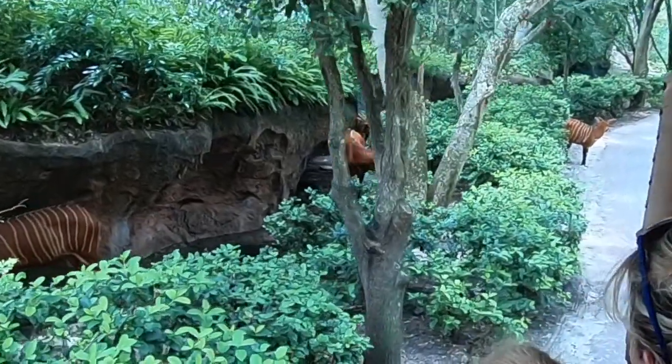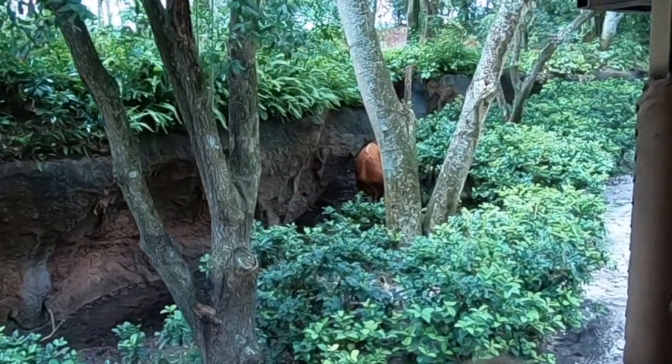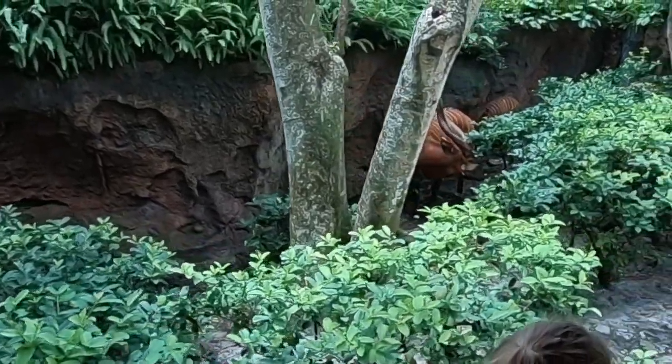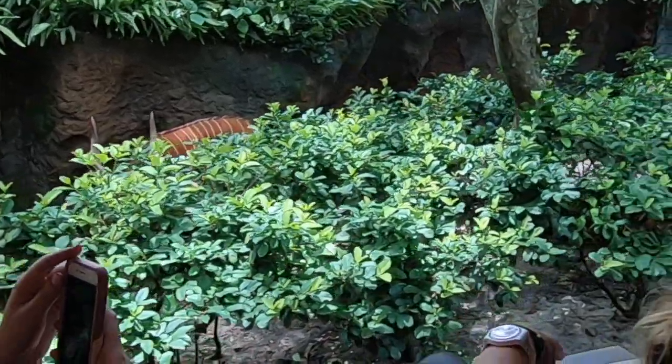I'll call bongos. Bongos are known as the ghosts of the forest for their ability to blend in with their environment. Both the male and female bongos will have horns that will face backwards, and that will help them navigate through the brush more easily.